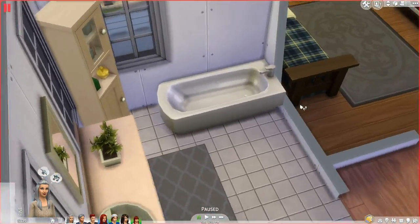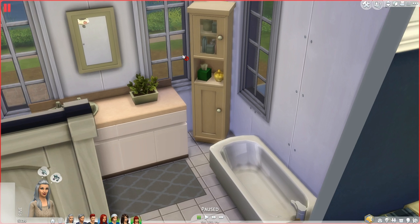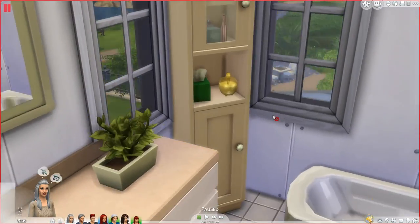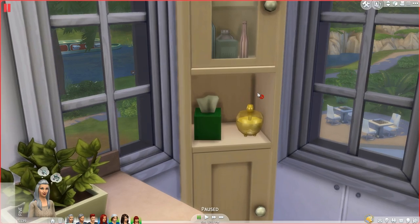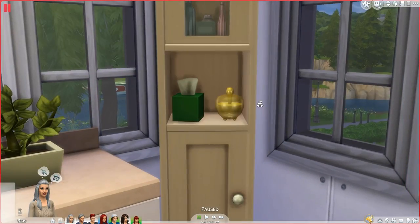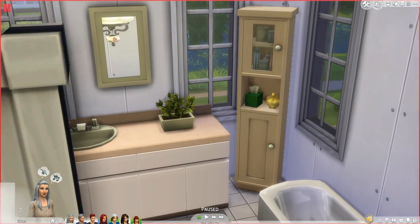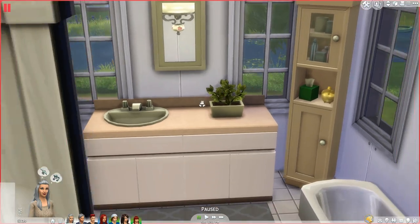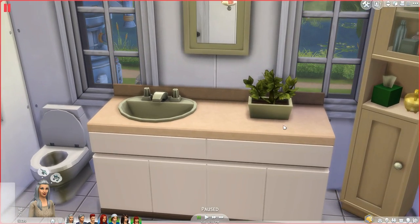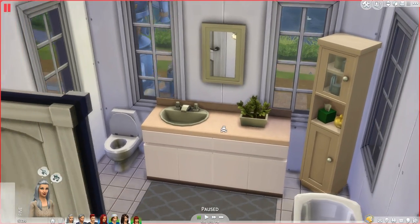Okay, we have a bathtub, this really nice dresser, armoire, cabinet holder thing. I really like it. I don't know what this little gold thing is supposed to be right here. If you know what that is, let me know. Kind of looks like a golden apple display, but I really can't tell. A tissue box, lotion, and all your needy stuff. And then here we have a nice little potted plant, some counters, a mirror, a toilet, kind of the bathroom essentials, you know?